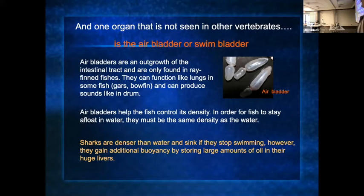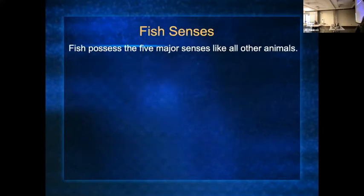I'm grabbing some, looking up. Yeah, it's not necessarily a conscious thing, but they're going to be able to control it. So yeah, that's a great question. We've got to look up how fish get air in their air bladder. So, yeah, good question.